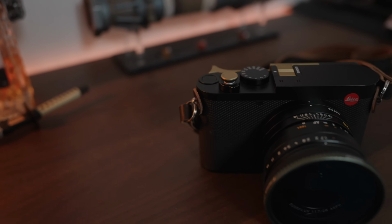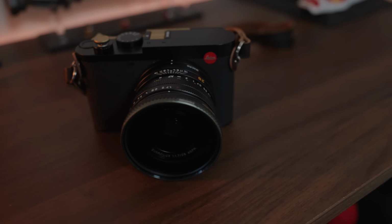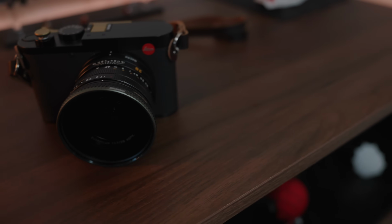I actually think the proportions look a lot better. I don't have to worry about throwing on the lens hood. This thing protects the original lens and glass of this camera really well. It's replaceable, and I can always throw this onto my other Sony lenses that are 67mm as well. And overall, I've really been enjoying my time with the Q3.